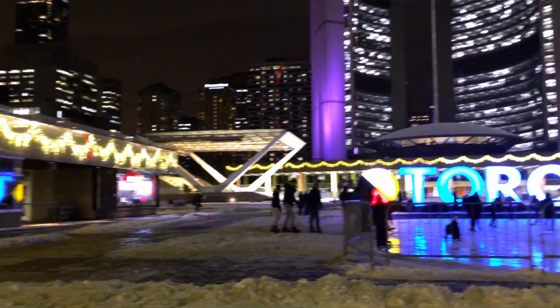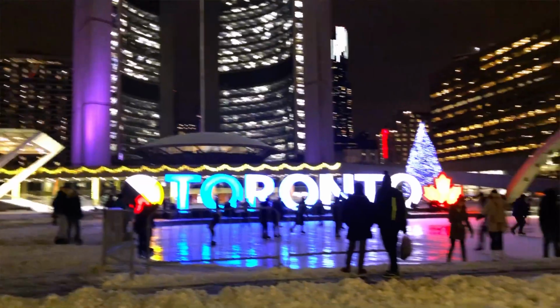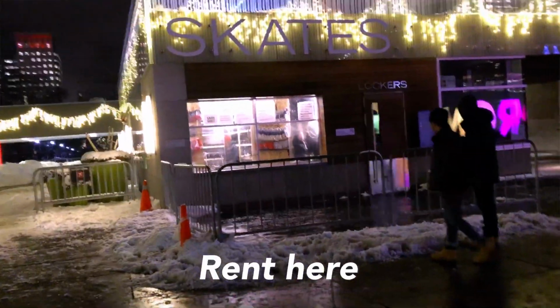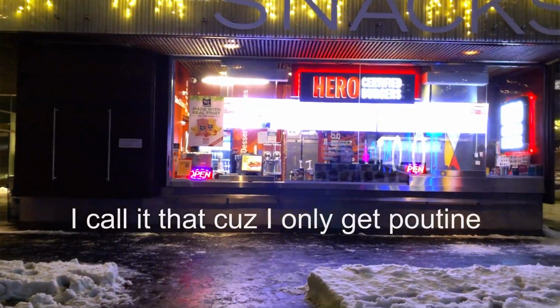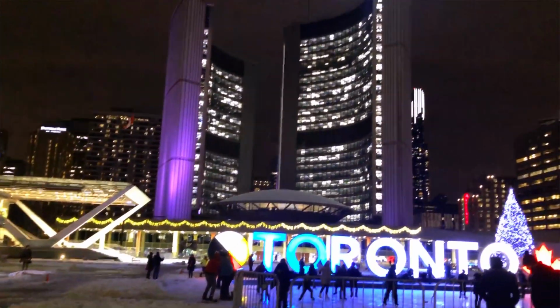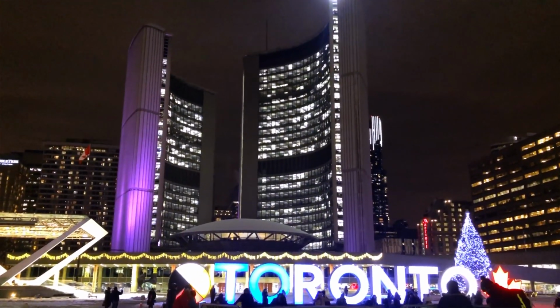To come here for Nathan Phillips Square, you don't need skates, but you do need ID because even though rentals are like, what, $5? $5 I think. You just need to give them ID in order to rent it. So be sure to come with that. There's like a poutine place and toilets nearby. Just a side note, I hear that they have halal burgers, but I'm not too sure. I keep forgetting. So if that's something you're interested in, you know, toilets, and also this scene.